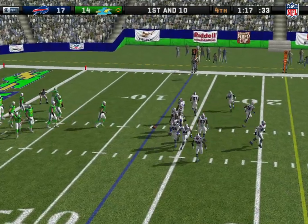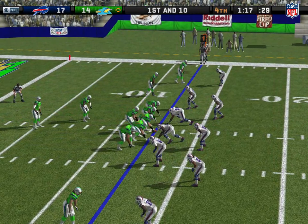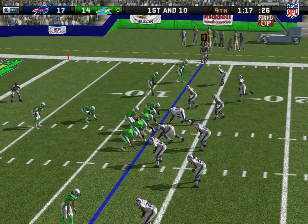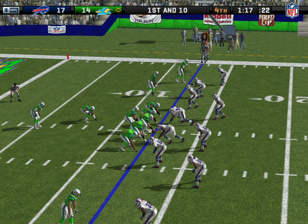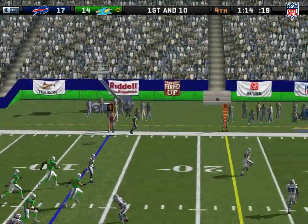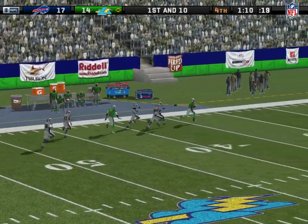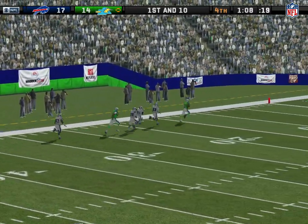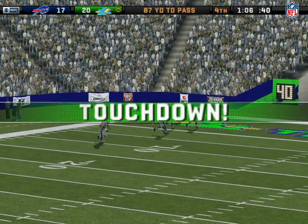Ball on their own drive at the 12-yard line. First and 10. Buffalo comes out in their nickel package. Hut! Hut! Hut! They'll pass on first down. Gets rid of it. The 40. The 30. The 20. The 10. Touchdown, Thunder.